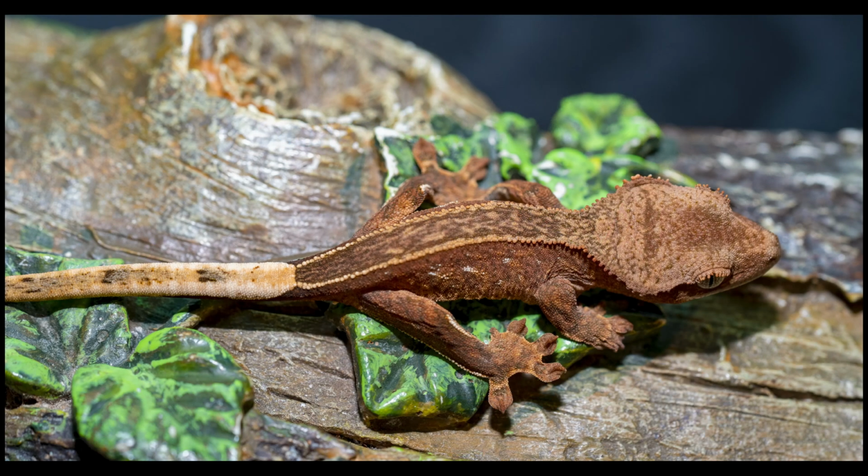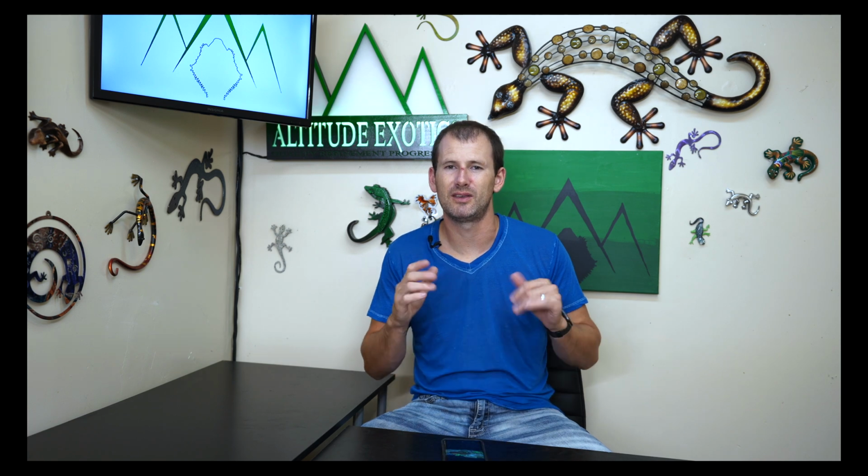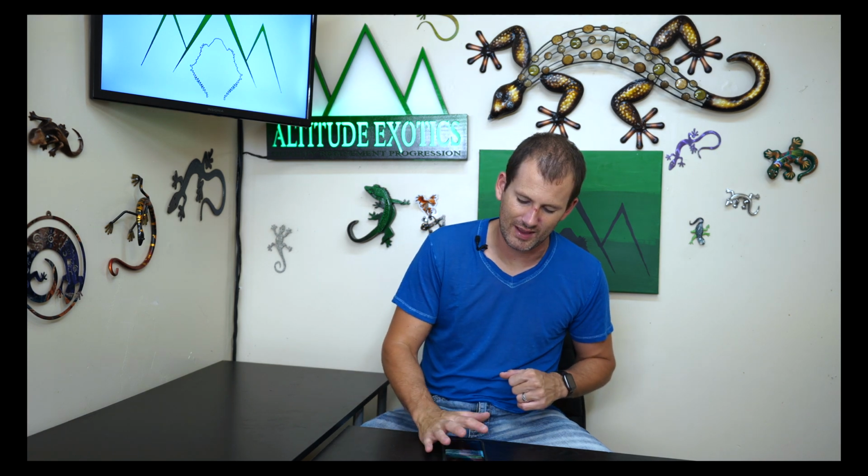Let's move right along. One picture of this one, just the head structure on this thing is outrageous. A red phantom. It just has those real thick pinstripes down the back. Really unique looking phantom. Not the fanciest gecko, but this one really caught my eye. I really like it. This one should be a nice bright neon red when it grows up. This one is going to be a beauty as well.